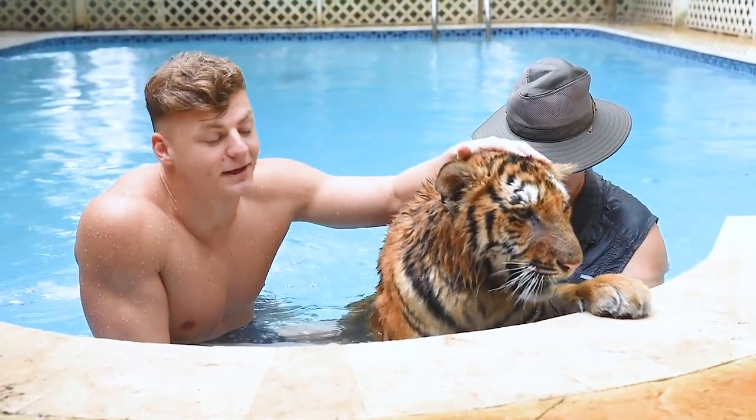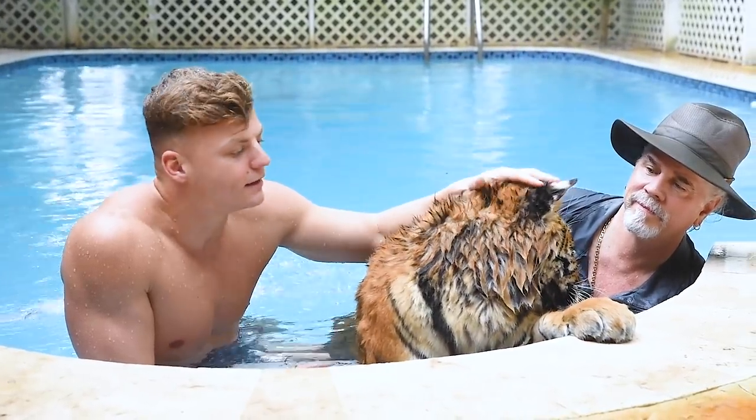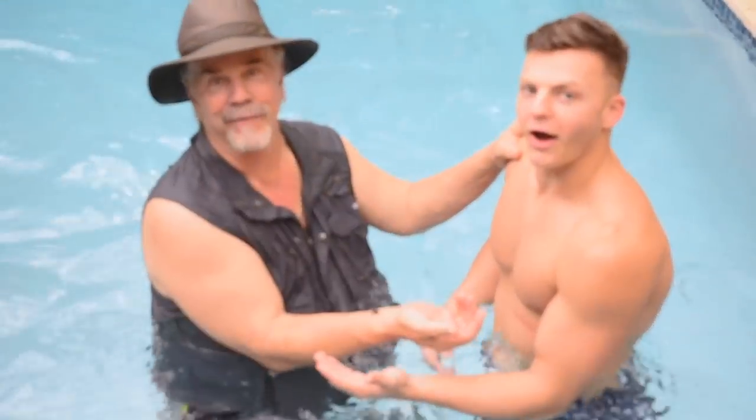Guys, this is a standard Bengal tiger. They have this deep orange and these black stripes on them. Literally, this is Tigger's cousin. All right, we've got something now.